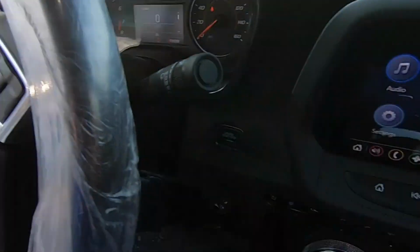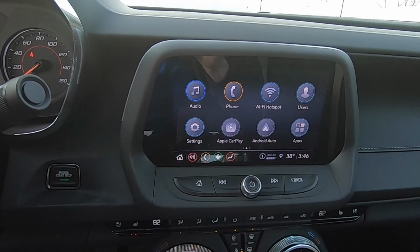This also has the tech package, which gives you Infotainment 3. It's an 8-inch touchscreen, and it gives you very cool wireless Android Auto and Apple CarPlay. So wireless, no plugs needed. Your phone's paired by Bluetooth. When you get in, it's going to put your phone right on the screen for various music apps, navigation apps, things like that. It's awesome. And that's pretty much it.